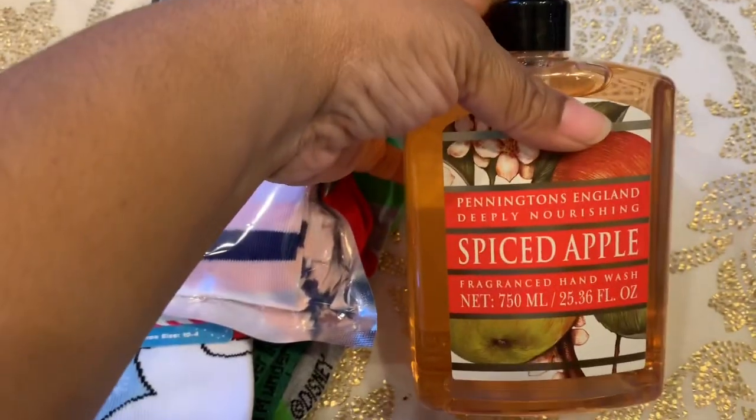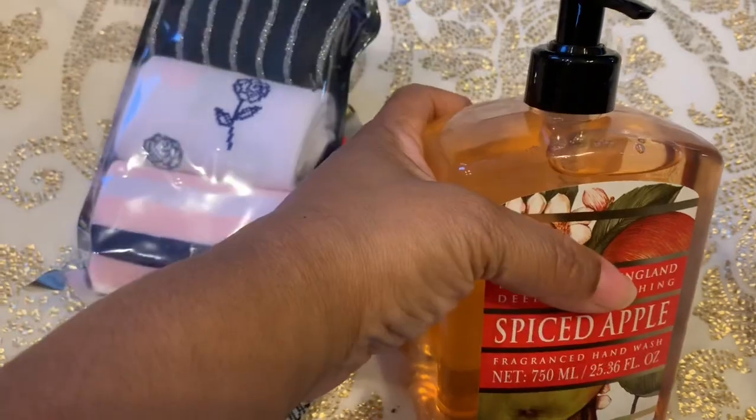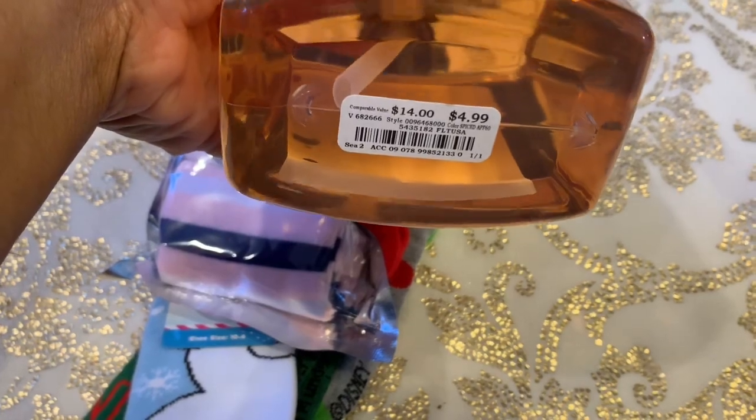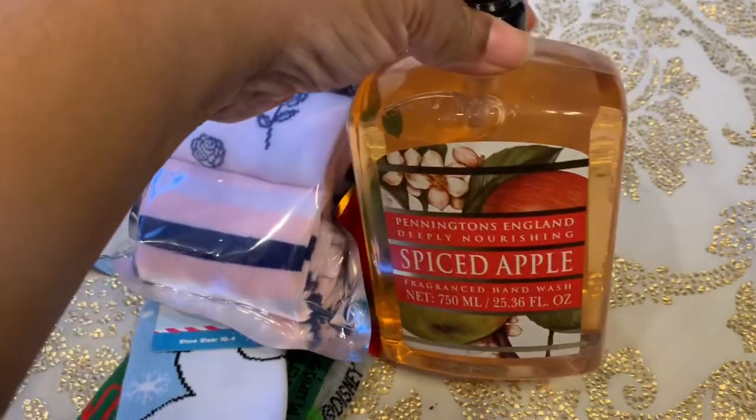And then from Burlington, I got this spice apple hand soap. And I hadn't picked up any fall hand soap this year or this fall. So I went ahead and got this, and it was $4.99, which I thought was a good price for this big bottle.